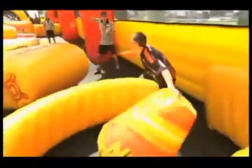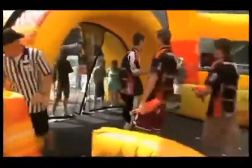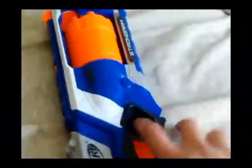Nerf has been part of modern society for a long time, and it looks like it isn't going away. Why is it so popular? Why do people love collecting and playing with Nerf guns? In the end, there is only one way to truly understand Nerf. It's to pick up a gun and have fun.